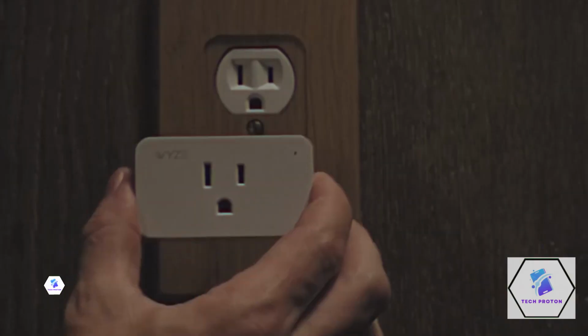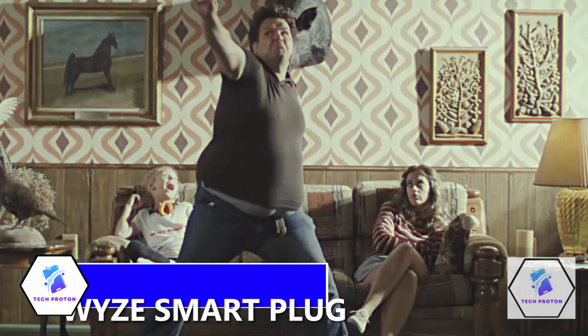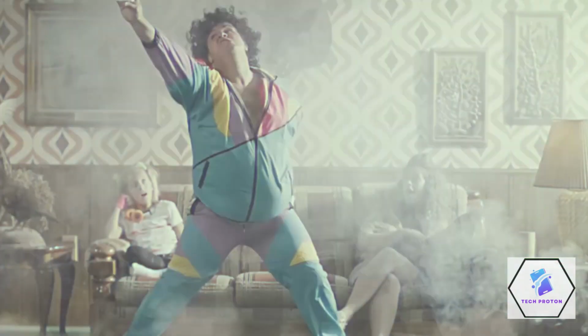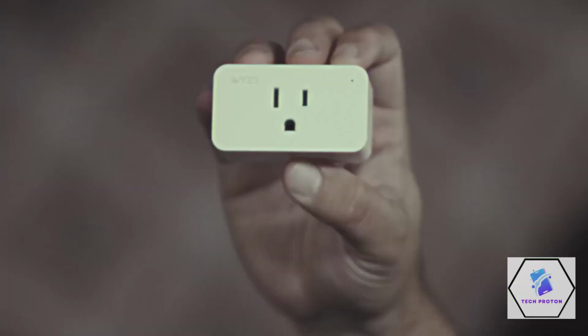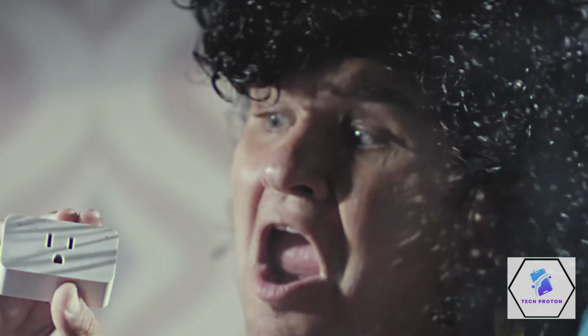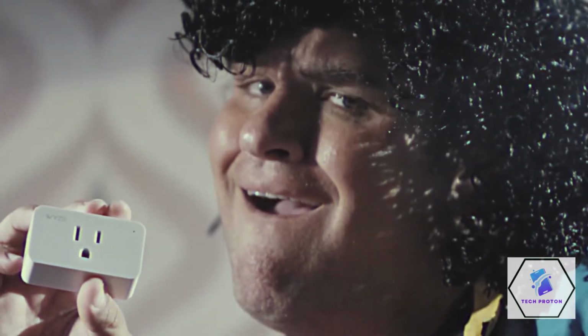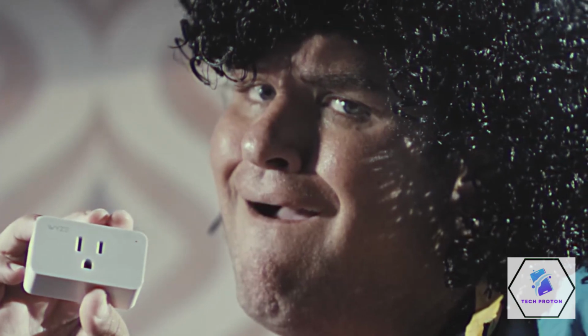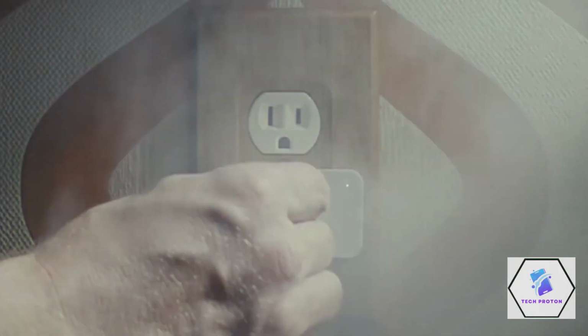Wyze Smart Plug. The Wyze Smart Plug is a game-changing device that brings convenience and automation to your everyday life. As one of the most popular smart plugs available on the market, it is designed to work seamlessly with Amazon's Alexa and Google Assistant, making it easy to integrate into your existing smart home ecosystem. This compact and sleek device allows you to turn any regular appliance or electronic device into a smart one.